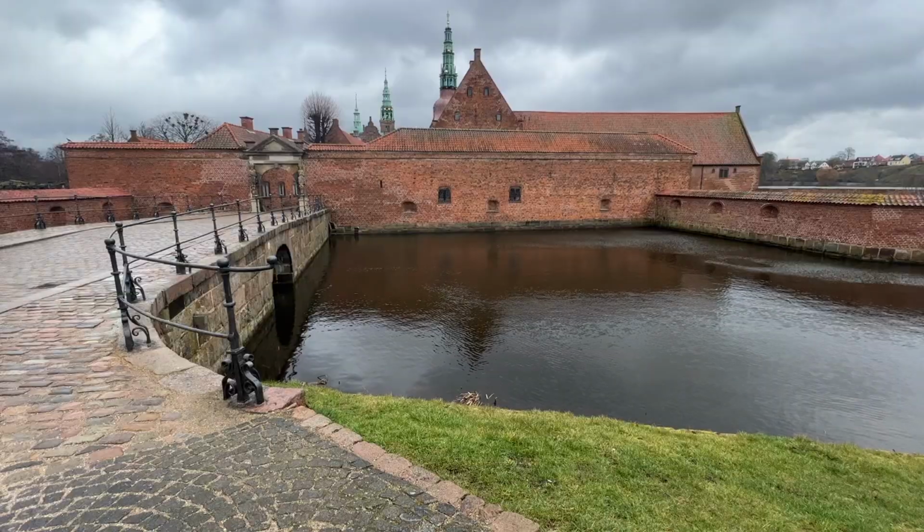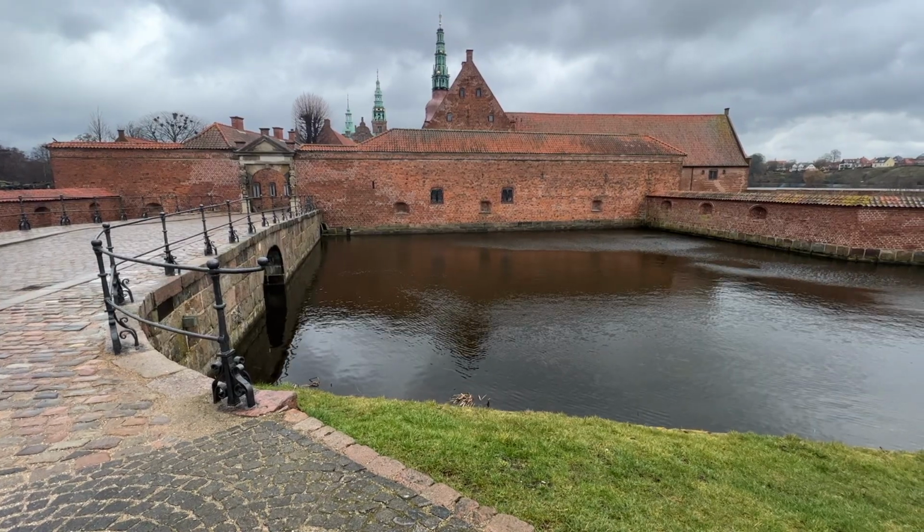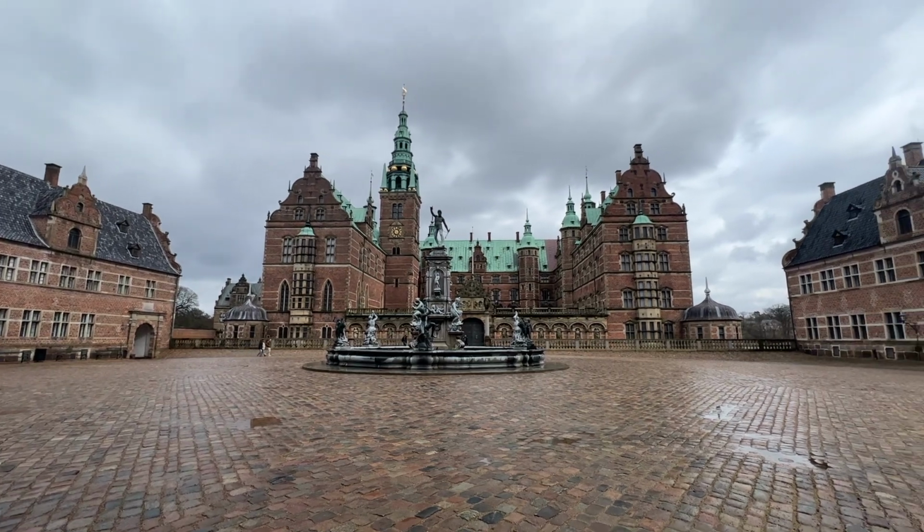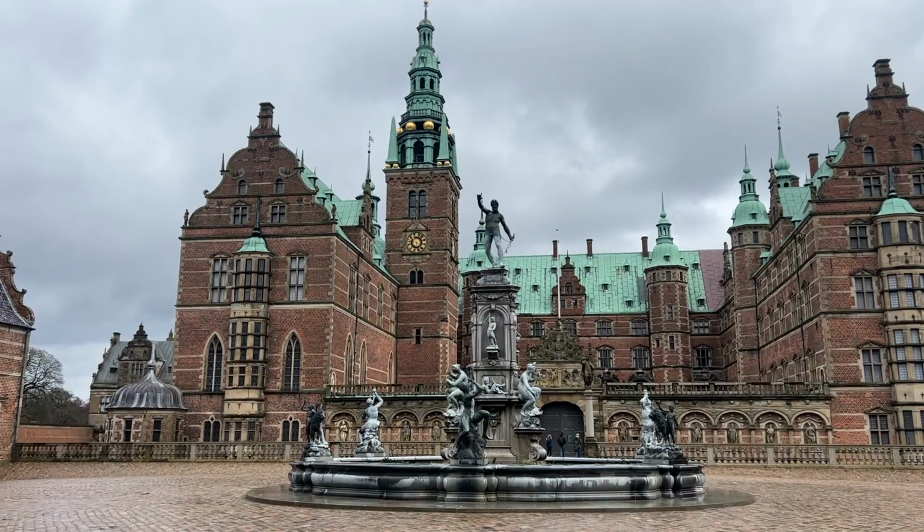This was my first time in Europe and therefore my first time at any kind of European castle. I was blown away by the beauty of this place, the moat, how expansive the property is, everything.